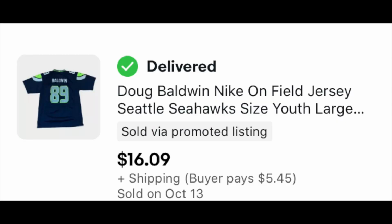This Doug Baldwin jersey, I picked this up at the same place as the Diary of a Wimpy Kid books, if you remember that, where the lady was just not willing to make a deal on those.